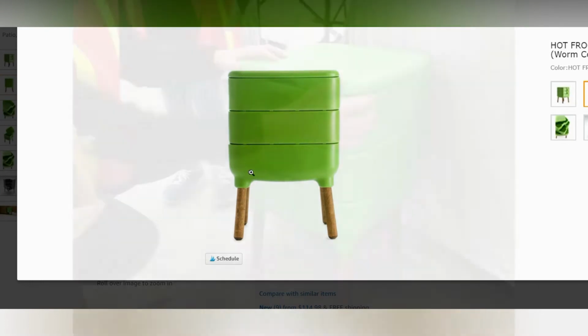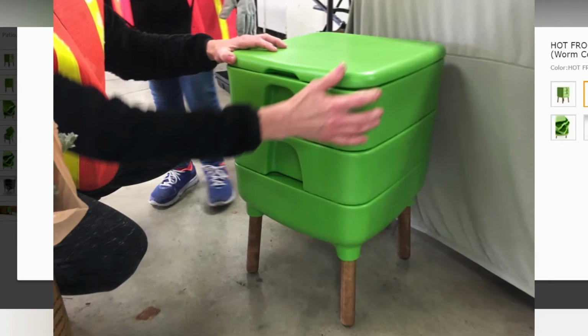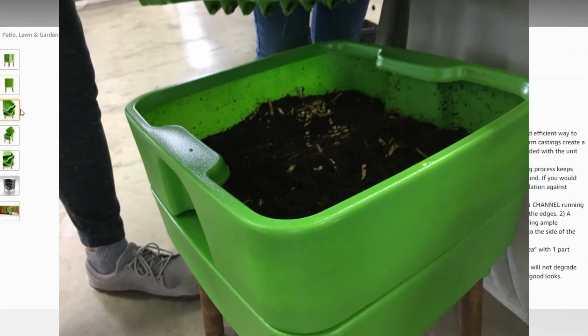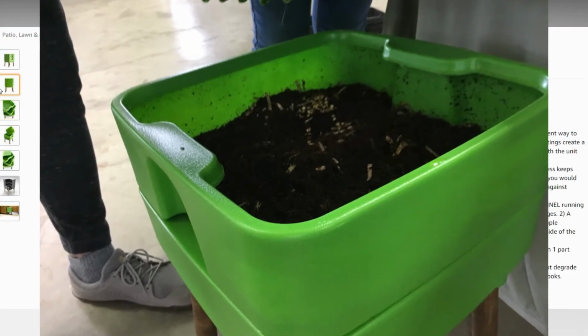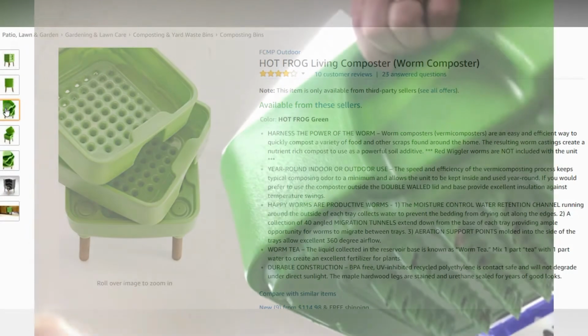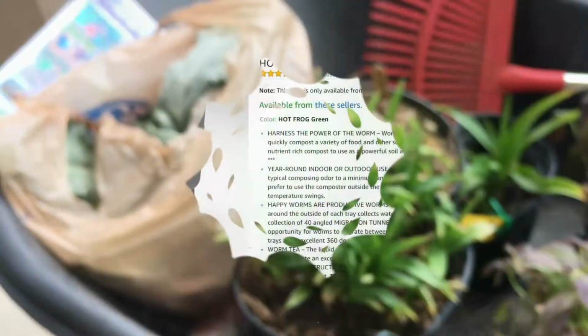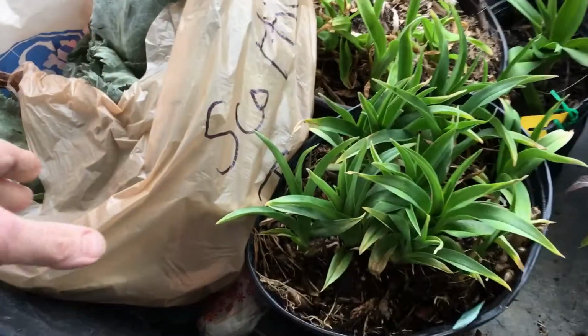Two layers. I guess down in the bottom layer, it collects the water, which the lady said you don't really need that. It doesn't get too juicy unless you put watermelon in it or something. But look how this setup is. I really want to get one of these. This looks cool. But here's what I brought home with me.